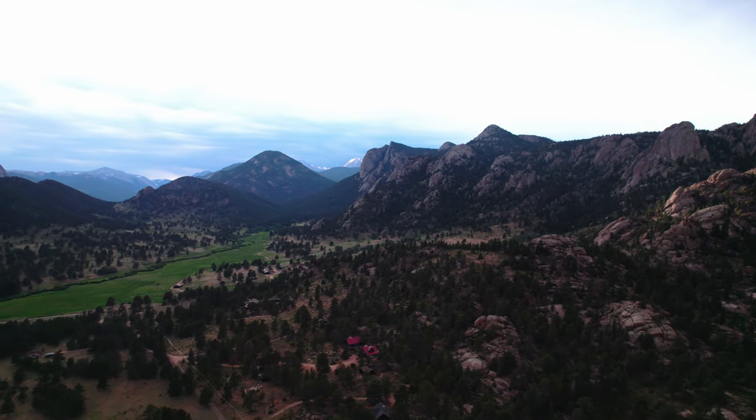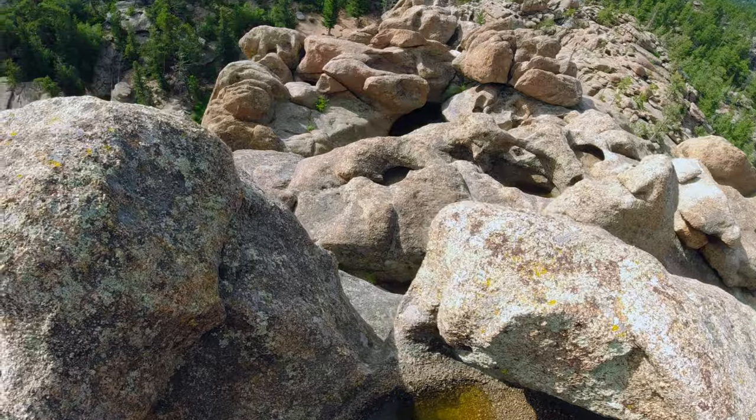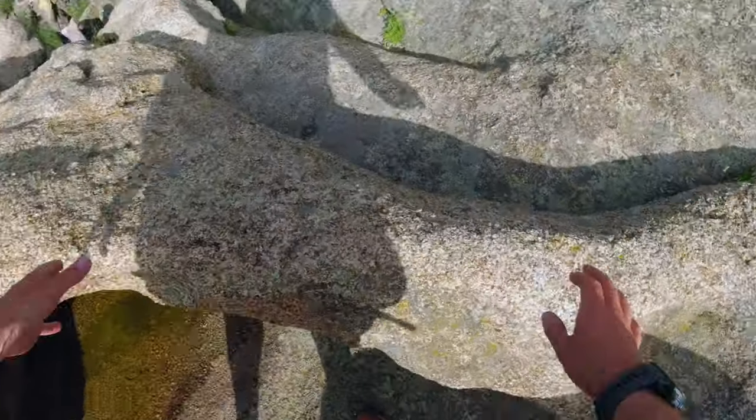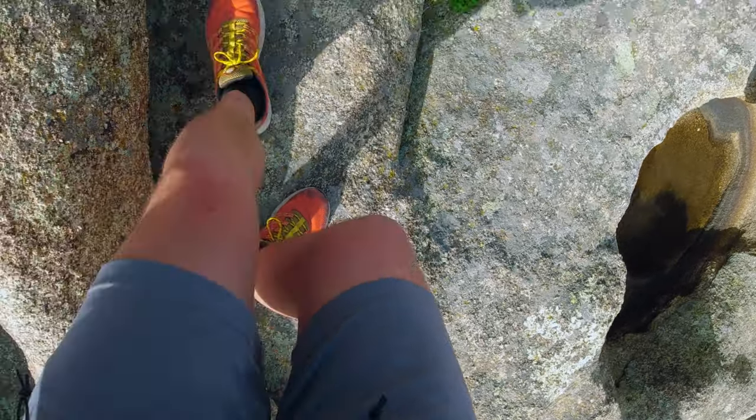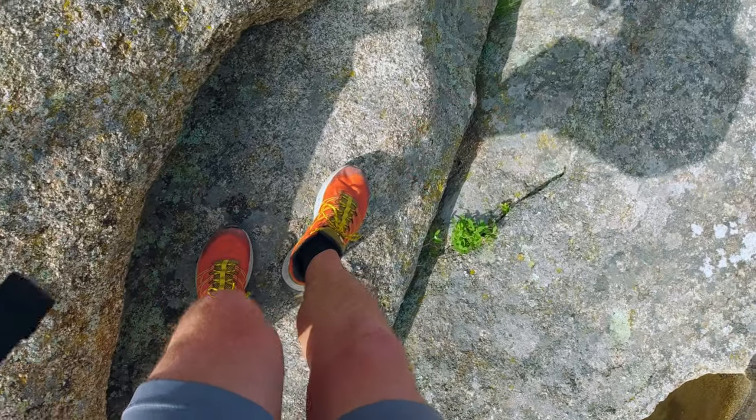Looks like a storm is coming. Time to get down real quick. I had my 2 minutes of glory up here. There's definitely too big of a crack over there to get to that summit block. And now I'm gonna figure out how to get down. Okay, I came this way. I went to that little tree and then I hooked a left. That's right. So we're gonna do that.